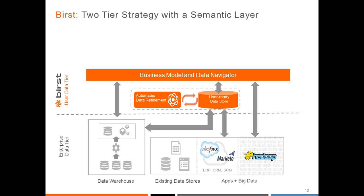We can provide business users access to the semantic layer so that they have one place to look at, and we can query both their enterprise data warehouse information and the data that's not in the warehouse and bring that data together in a report.